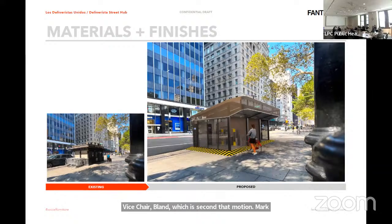Carroll? Aye. Commissioner Bland? Aye. Commissioner Chen? Aye. Commissioner Chu? Aye. Commissioner Ginsburg? Aye. Commissioner Goldblum? Nope. And Commissioner Jefferson? Commissioner Lutfi? Aye. Commissioner Master? Aye. With 8 in favor and 1 opposed, the motion passes. That's approved. Thank you. All right.